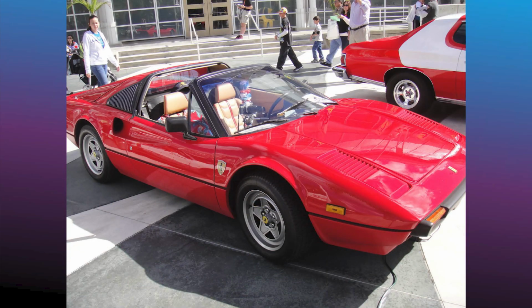In the first season, the Ferrari was a 1978 308 GTS. For the second and third seasons, it was a 1980 308 GTSi, because I'm not a car person, so all of you car people, I'm just reading. Can everybody hear her okay? Okay. And for the rest of the series, it was a 1984 308 GTSi Quattrovalvole. We are not Italian, so I did the best I could, but all I think of is a kind of rodent.